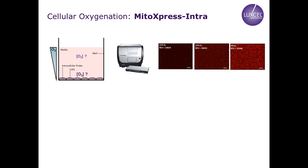So here we've got an intracellular oxygen probe. It's a nanoparticulate probe that is loaded into the cells. And here we're imaging that probe on the Cytation 3, and Wendy will look at that in more detail. But as we drop the oxygen concentration, we see an increase in signal, as we've discussed from the start of the presentation. Now this, at the moment, is not a quantitative measurement.